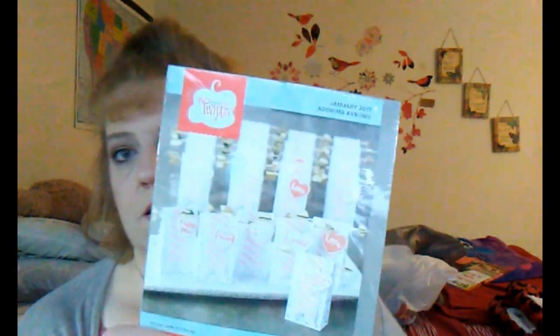How many of these does it make? Kit contains supplies for 24 treat bags. So, I can either make treat bags out of these or I can use these for pocket letters. It really doesn't matter because I can do whatever I want with these. So, they're pretty cute.